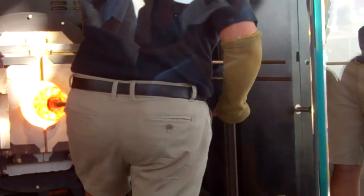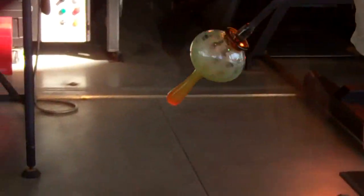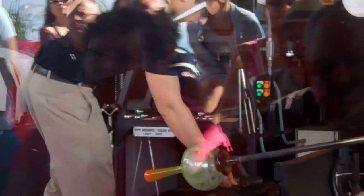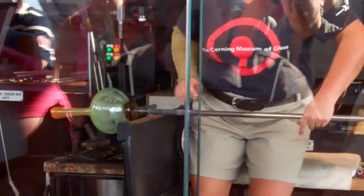And you'll really be able to see the temperature of the glass this time. When she comes out, the very opening will have a little bit of a yellow or an orange glow. That color of the glass is one way glass blowers can tell the temperature.